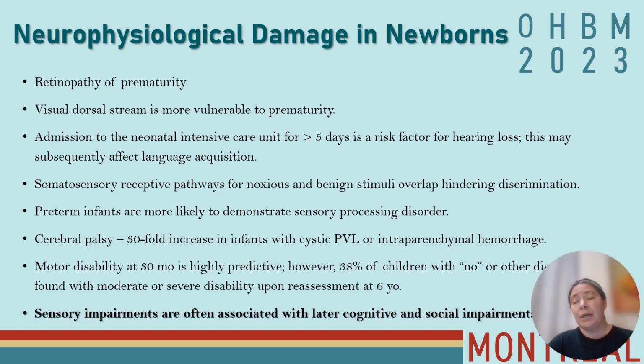Let's remember that all these factors may accumulate or have a synergistic effect. So it's not only the preterm birth, but also the comorbidities that might have this synergistic effect and produce, in the end, different consequences or sequelae. Particularly, neurophysiological damage in newborns as a consequence of prenatal and perinatal risk factors might be, for example, retinopathy of prematurity, which might have as a consequence important or severe visual impairment.